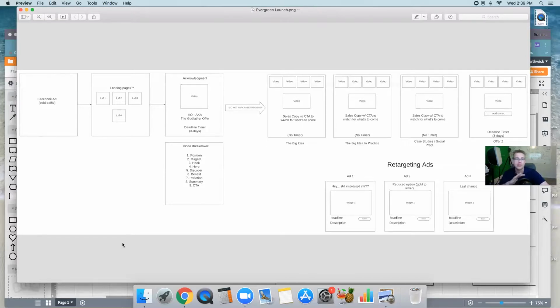You can go back now and see after those 36 hours which one of the landing page ads, which one of the ads for the lead magnets, isn't converting. And you could then tweak that accordingly.